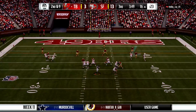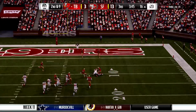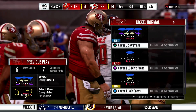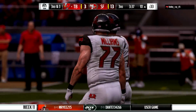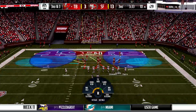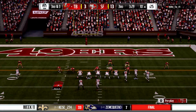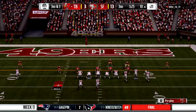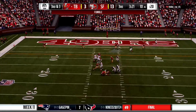Detroit! Now they'll throw here out of the gun. Escaping the pressure right. 6 yards there off the scramble, but it'll still leave them with a third down. The Bucs on third down. 3 for 7 so far in this game. This time it's 3rd and 3. He'll look to throw. Nowhere to go here.